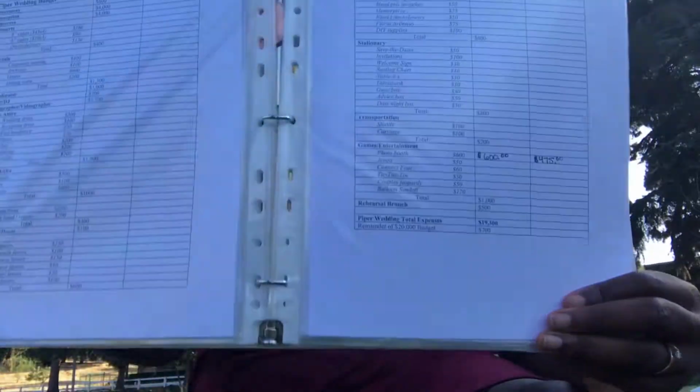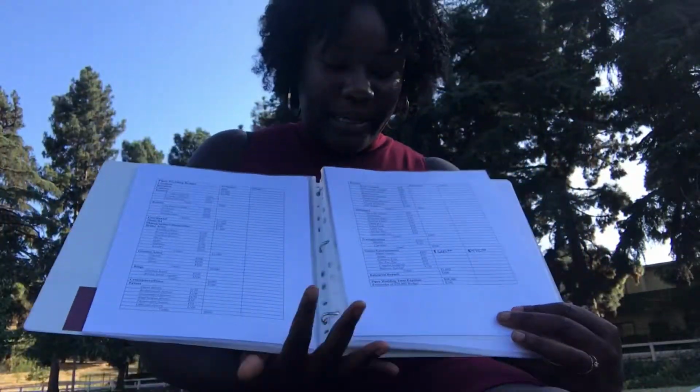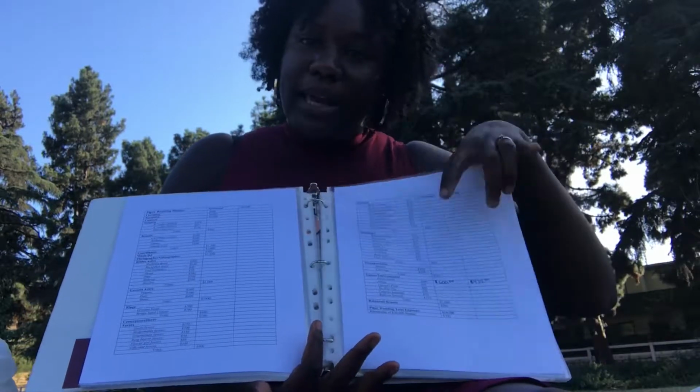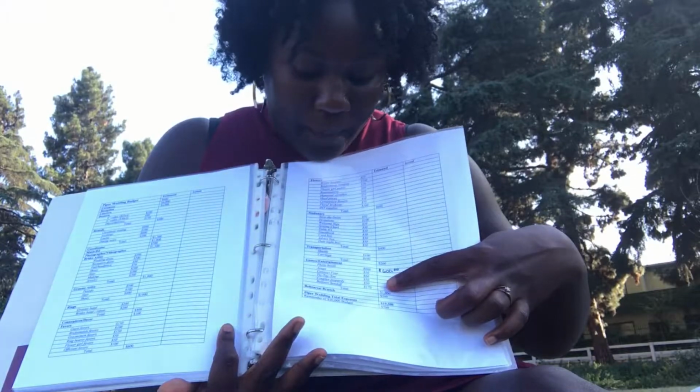And then right here is our budget. Our budget is all put out nice and precise. Lots of money. Right here I've already filled out that our photo booth is cheaper than we thought it was going to be. We thought our photo booth was going to be $600, but it ended up being $475, so we saved some money there.